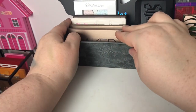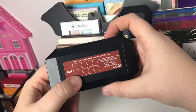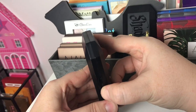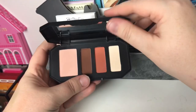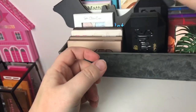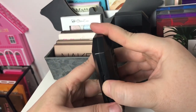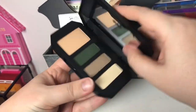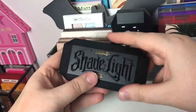And then we have two of these from Kat Von D, Shade and Light. And this is the Rust one. Ow, open. I have so much pain. Looks like that. All mattes. And then we have the Sage one. I don't know if it's pronounced like that. It's the neutral one with the green.